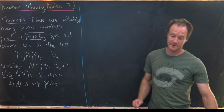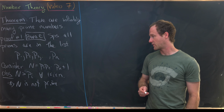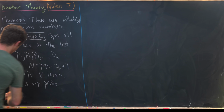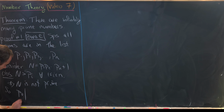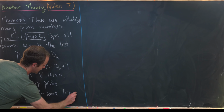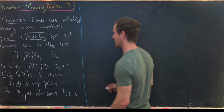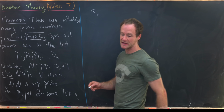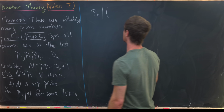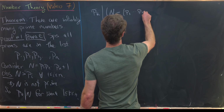Great. But if N is not prime, and these are all of the primes, by the fundamental theorem of arithmetic, we know that one of these primes must divide N. So let's write that down. So Pk divides N for some k between 1 and n. Again, that's by the fundamental theorem of arithmetic. Okay, but notice that that tells us that Pk also divides the following number by one of our results involving divisibility. And that number is going to be N minus this product P1 up to Pn.